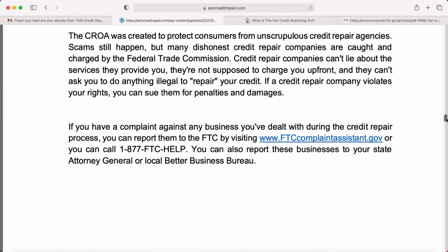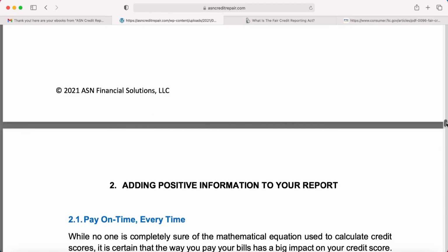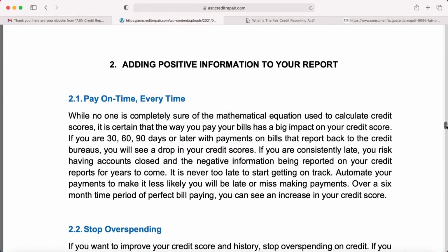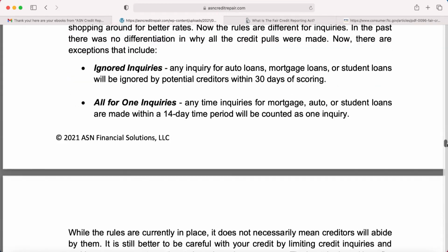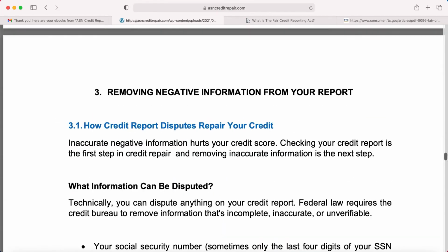I wanted to make this simple for you guys because a lot of people are charging a lot of money for credit repair, and to me, I feel like you can just literally do it yourself. And as long as you have the right information, you can literally get this done within a few months if you're just consistent with it and staying on top of everything, like I'm going to show you how to do. Okay, so this is basically it. All right.